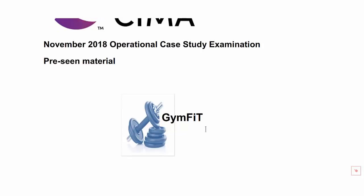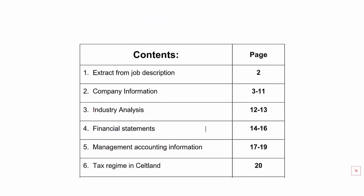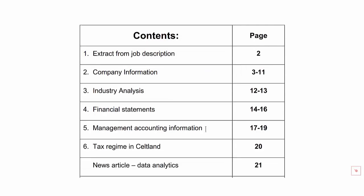Over the course of the coming videos, we will be looking at each and every page of the pre-seen document, talking about its importance in relation to the operational case study exam, going through potential exam issues, as well as linking the information in the pre-seen to a lot of the theories you would have covered during your E1, P1, and F1 studies.